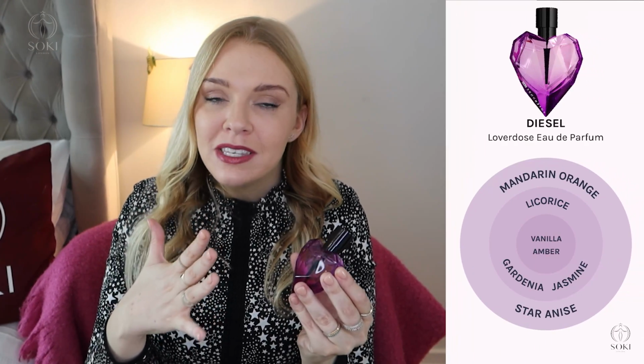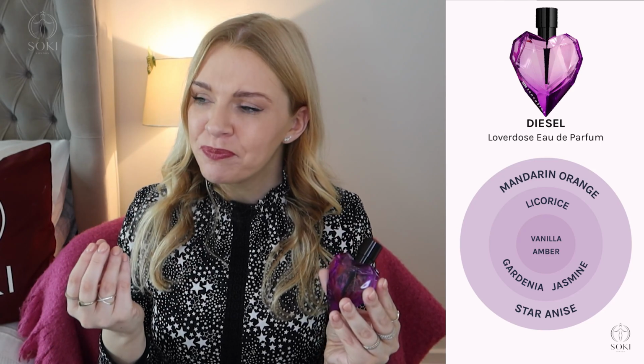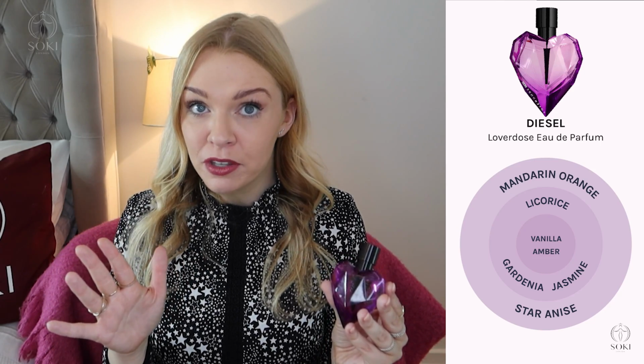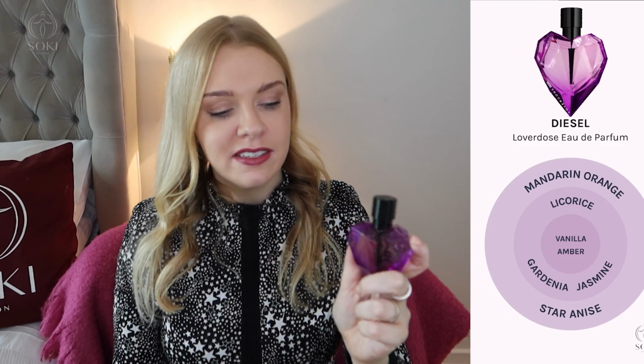And personally, I don't think it smells like licorice or star anise. There's perhaps a licorice vibe underneath, but there's also vanilla in here, jasmine, and a mandarin orange. And for me, it's that orangey, vanilla-y jasmine, and then maybe there's some licoriciness underneath, which is making it sweet, but not in a licorice way. So don't be put off by the fact that it has licorice as a note if you don't like licorice like me. I had this for years and years and years, and then I stopped repurchasing it because I have so many perfumes, so it felt unnecessary.